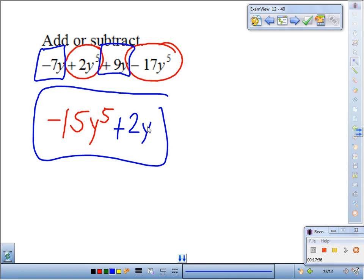Now, why am I starting with the highest degree? Tell your neighbor, please. Standard form. They need to be in standard form from highest degree to lowest degree. Some of you start with this one, which is fine, and then you write whatever, but then you forget to write them in standard form. That's minus 1 point. So you know.